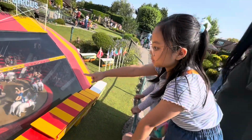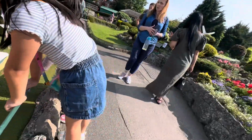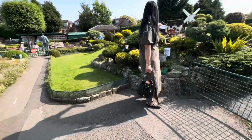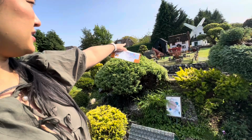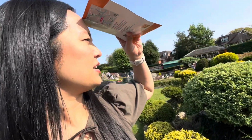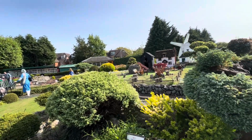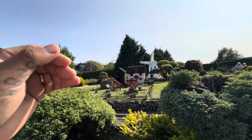Yeah, that's without a ticket, right? Beautiful. What is it? Coral. Coral. Coral. Did you see that?